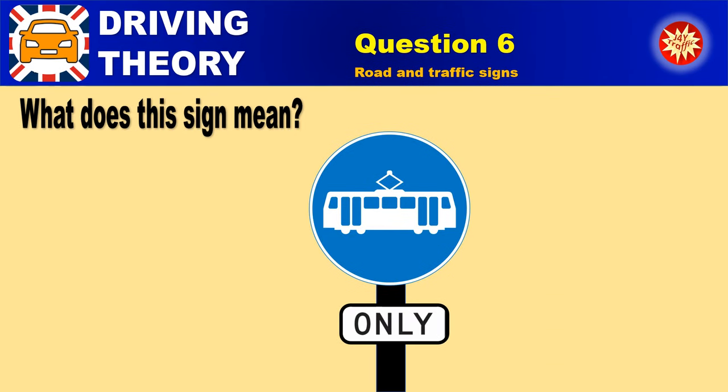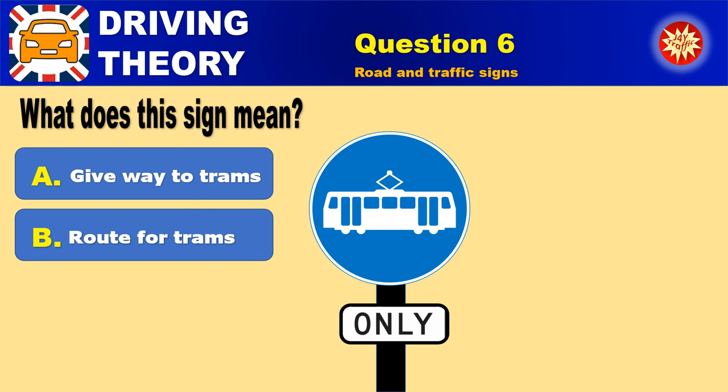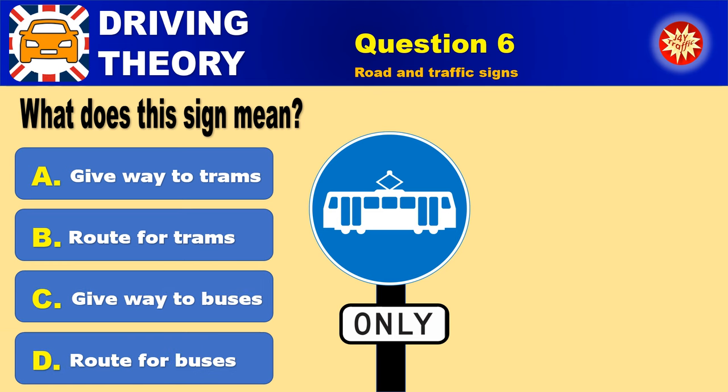What does this sign mean? A. Give way to trams. B. Route for trams. C. Give way to buses. D. Route for buses.